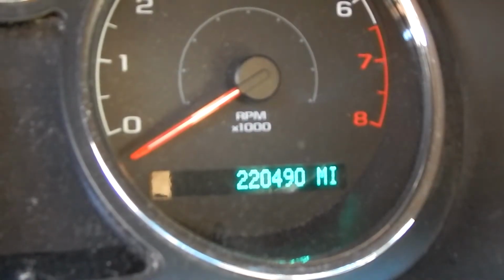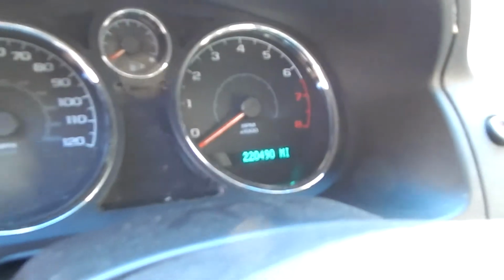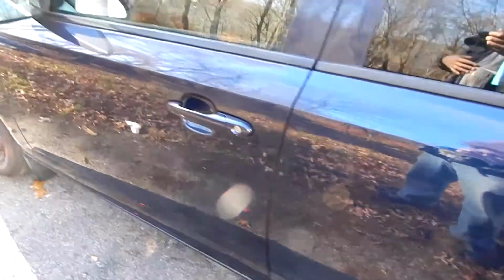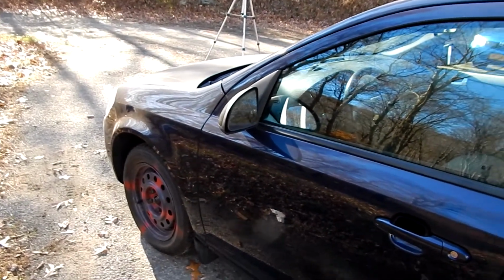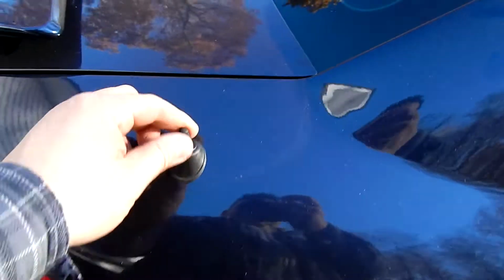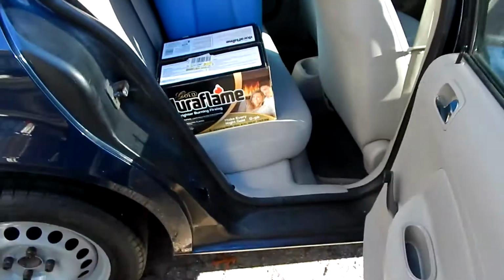So as you can see here, $220,490. Darn it. So close to $220,500. But considering that it turns out the Family 2 Ecotech lifespan is $150,000, not $200,000 like I thought, that just means I got this engine to outlive its specs by a lot more than I had thought. If we swing around over here, yeah, I had put a new antenna base in there, the other one broke. And no, I'm not looking to light the car on fire.